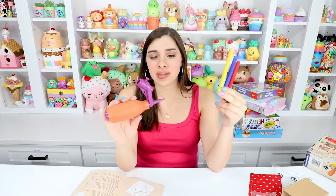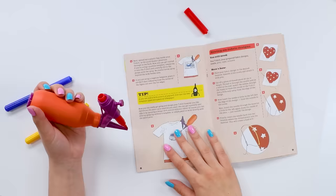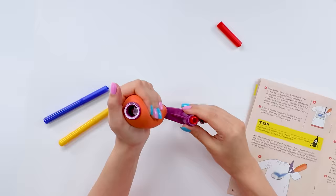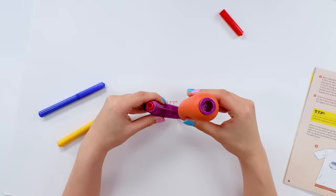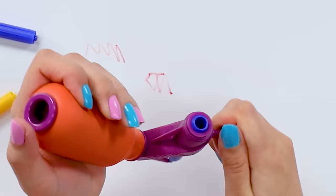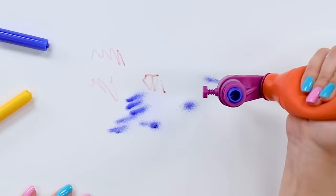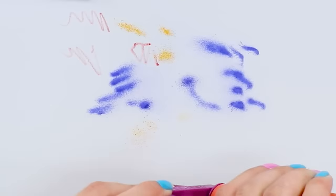Let me do a quick test. Grab one of the pens, push the pen through. I put the pen in there the way it shows, and then it just says, design with spray. This marker is super dry. Maybe that's why. Let me try a different marker. Oh, there we go. That is actually working. Let's see if the yellow works. Yellow kind of works a little bit.